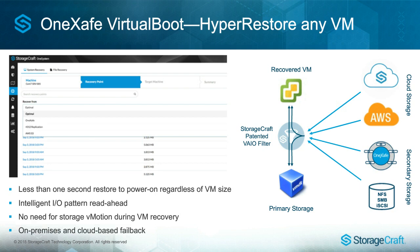However, this is different than what most of you are used to with instant recovery or doing a recovery and then a storage vMotion. This doesn't require any storage vMotion activities. The VM that you're going to recover will literally begin to boot up in less than a second. Once that application is running on VMware, it's going to look like it's going to the primary data store that it was getting its data from before. However, our patents allow it to actually get the data from OneSafe. And as it reads and modifies and writes new data, that's all going to the primary data store.